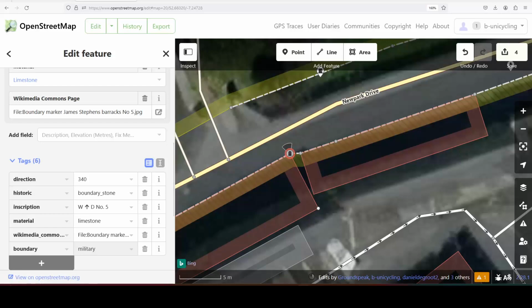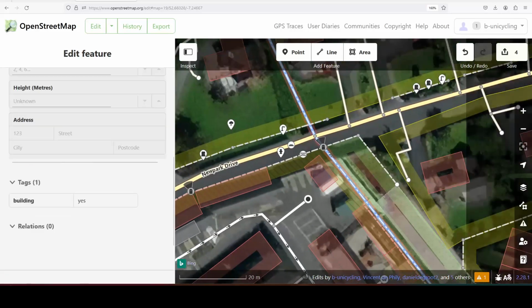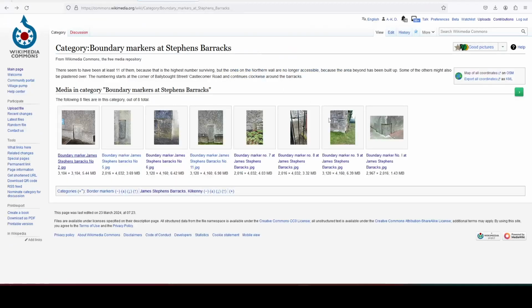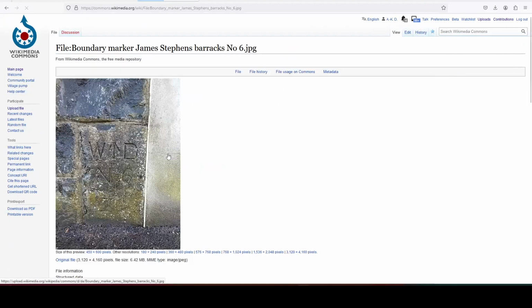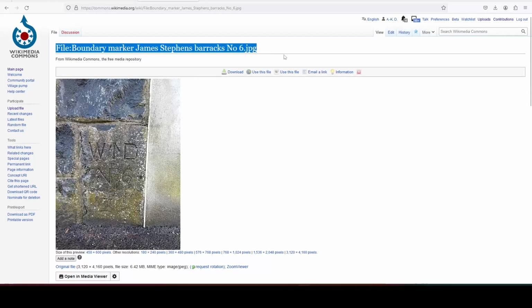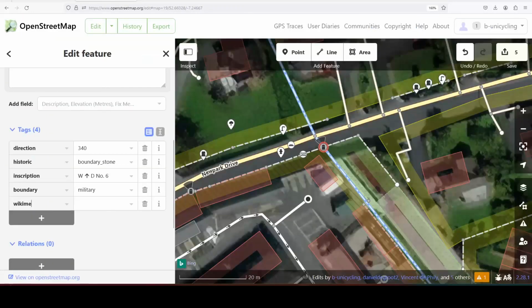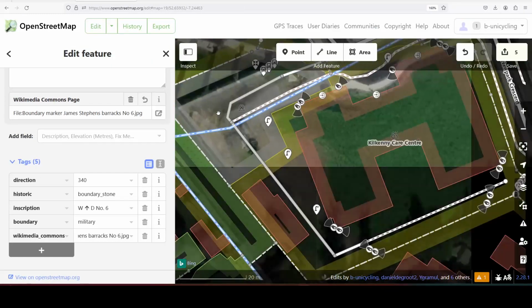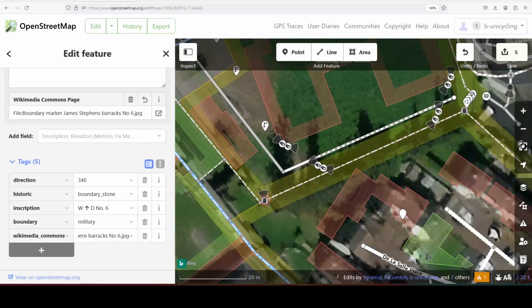Boundary military. And then another one here. Boundary military. By the time you do this, it should come up automatically. And this is number 6. Number 6. So on a wet day, sure, that never happens in Ireland. But you see, this one doesn't have cardinal directions. It just has W, arrow, D, number 6. And round we go. There's another one. Number 7.